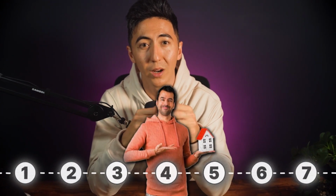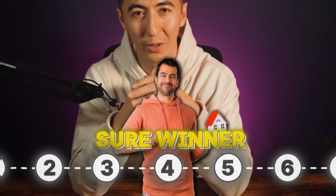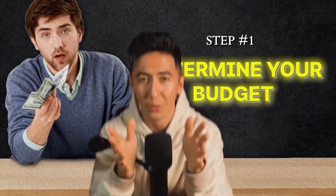So before launching out on your short-term rental journey, here are just a few steps that you can do to make sure that you score a home that is a sure winner. Number 1, determine your budget. First, work out a budget.